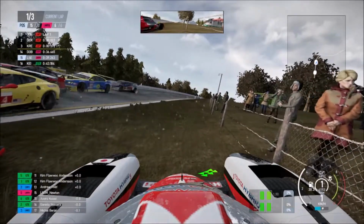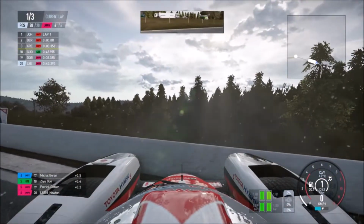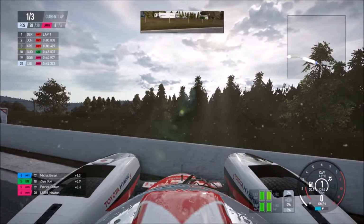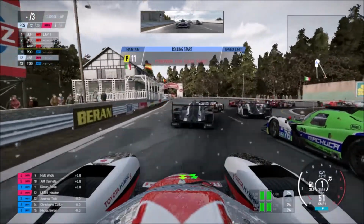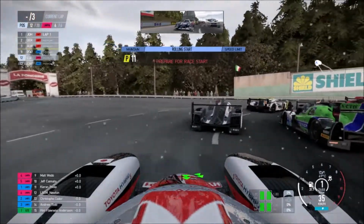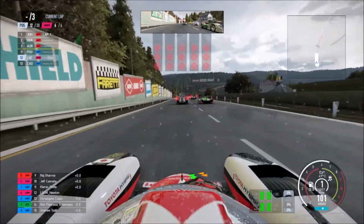Oh, there's a few GT cars, just so you know that they exist here. Let's try that again. Alright, we start again. So, yeah, weirdly, LMP1 and LMP1 hybrid are different classes, even though they're meant to be the same. But anyway, here we go.